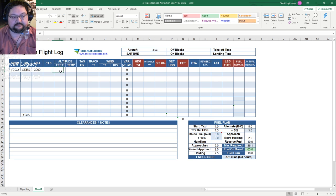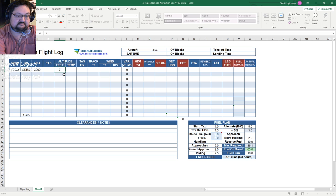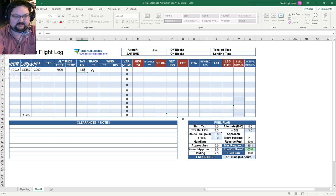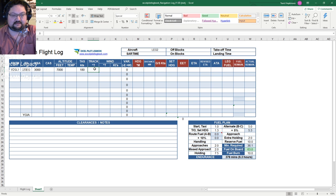Not going to put any calibrated airspeed in because it's going to be about 240 once we reach our cruise altitude. Worry about that when airborne. We want to climb up to 12,000 feet, but we're not going to get there straight away, are we? So let's call it 7,000 feet, something like that. True airspeed on the climb is going to be about 180 knots at best.